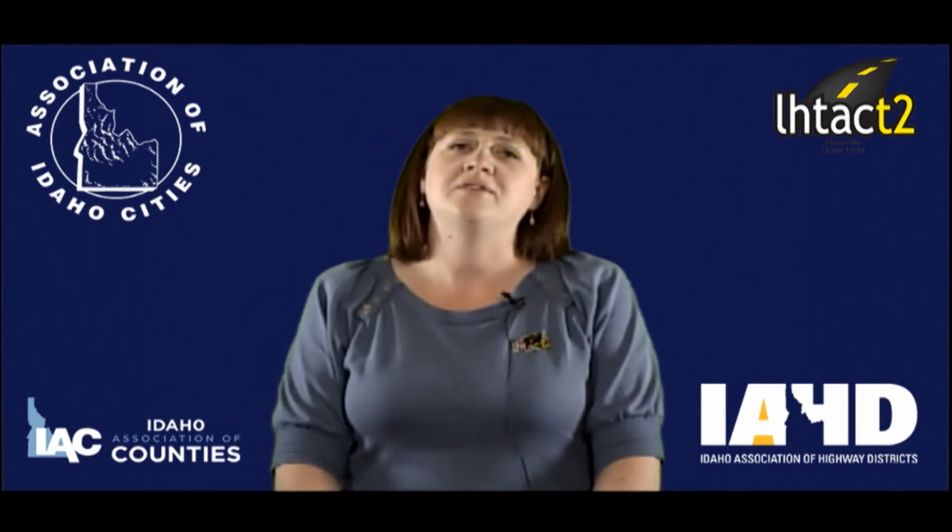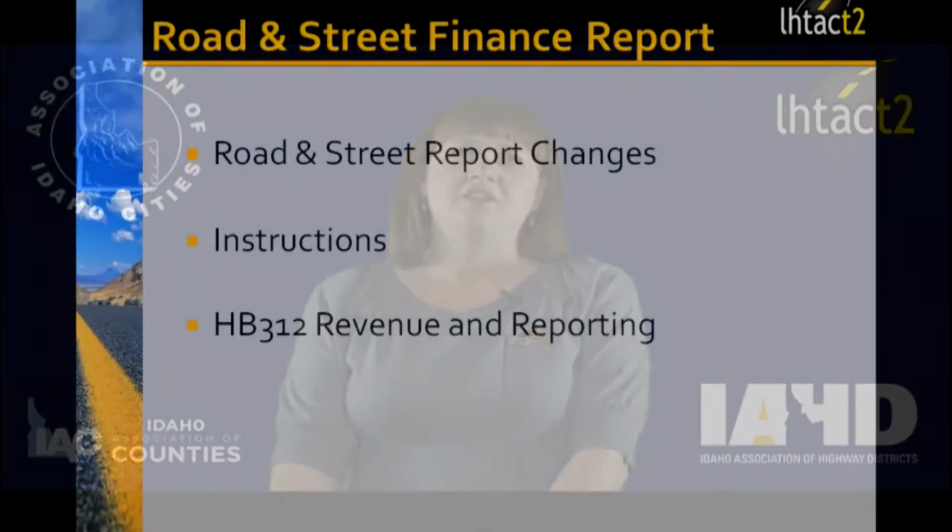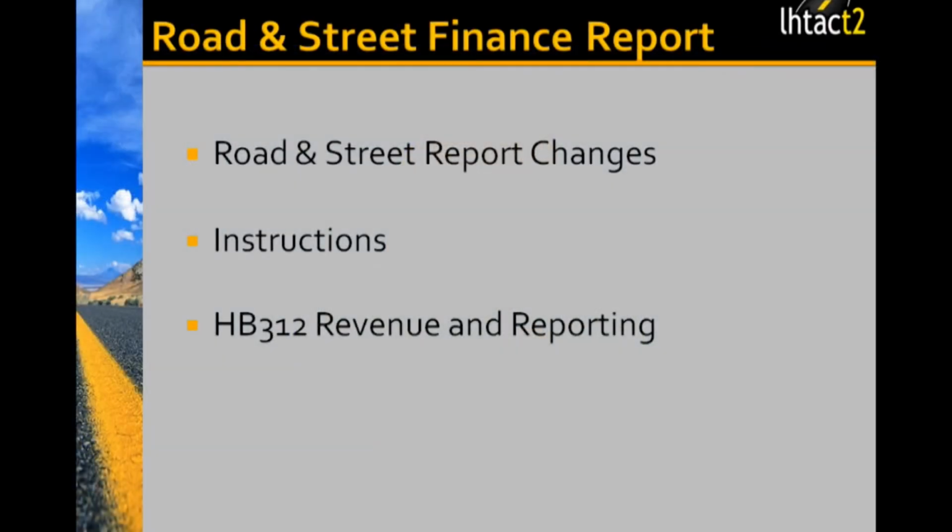Today, I will be going through the Road and Street Finance Report line by line to discuss what items you would be listing and including on each line of the report. We will cover quickly the changes in the report. We've added some new instructions and also the House Bill 312 revenue and the reporting requirements for that revenue that the legislature passed in 2015.